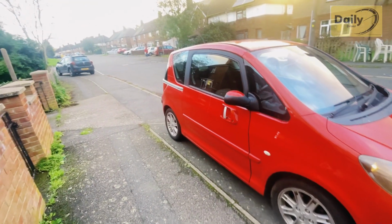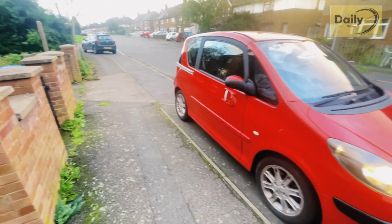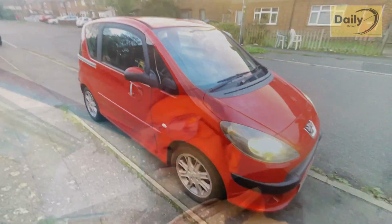So if you are a small family, as I highlighted, or looking for a first car, or even looking for a little microvan, then this is definitely an option. Let's take this out for a drive and I can tell you how it feels. Right, let's take this Peugeot 1007 out for a drive.